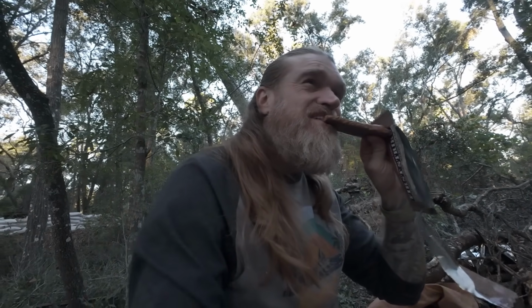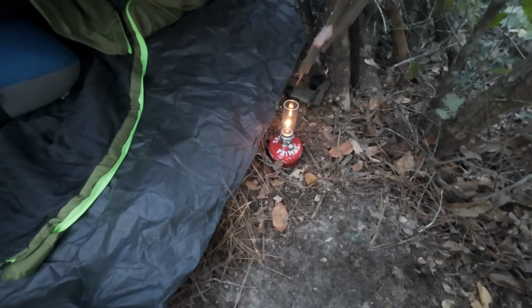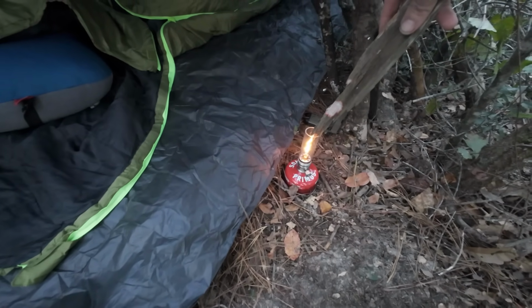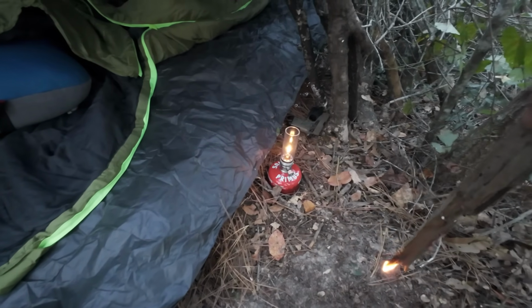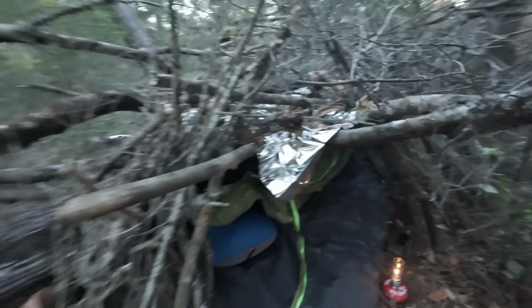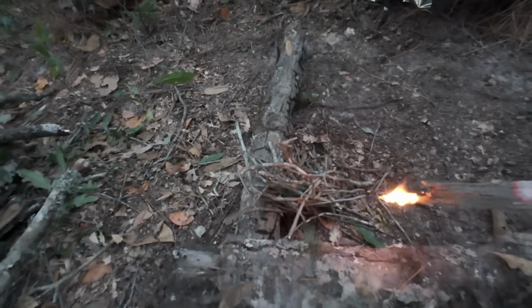Oh yeah. Delicious. I was looking for fat wood. I was looking for a dead pine. And this might be, I'll show you where I got it from. Oh yeah, it's lighting really fast. Oh yeah, that's probably fat wood the way it's going up. So that's good. I just need to get this lit.